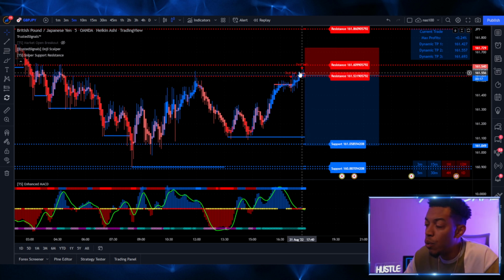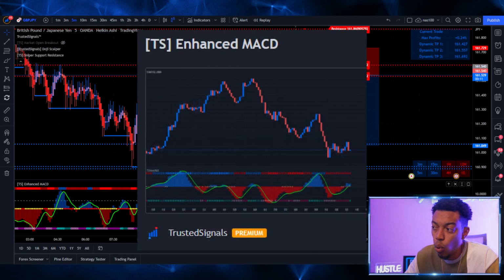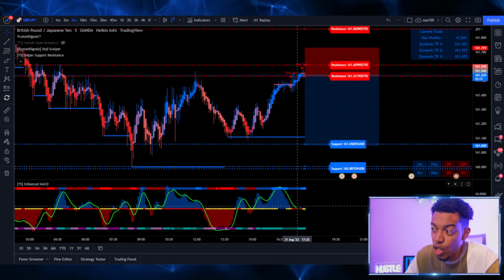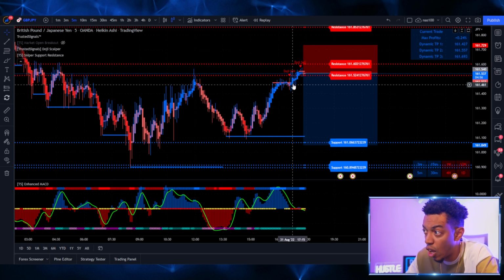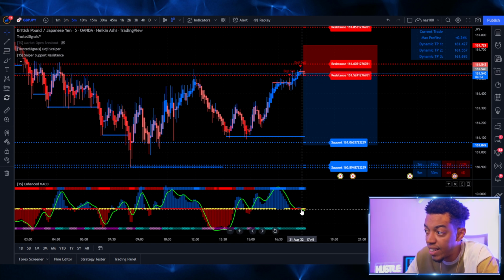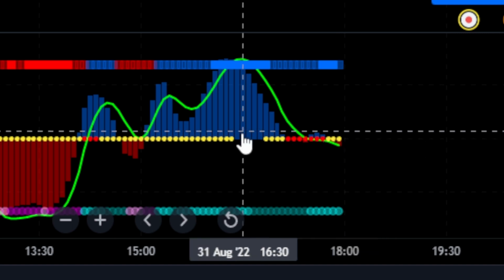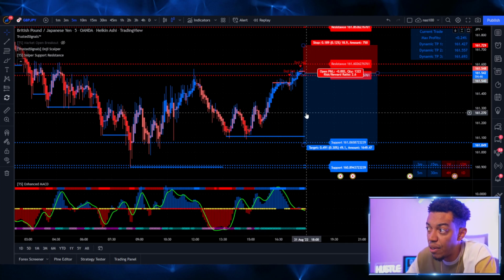So if you notice, one of my other confirmations is this enhanced MACD. Now this enhanced MACD, once it flips over from blue to red, we should see this tank, and if it does tank and actually show a reversal right here, as you can see here, even though we're blue on the actual trend, right, because we had this upward momentum, right now it's actually breaking underneath this specific zone right here. So I'm anticipating some sellers to step in and sell this down.